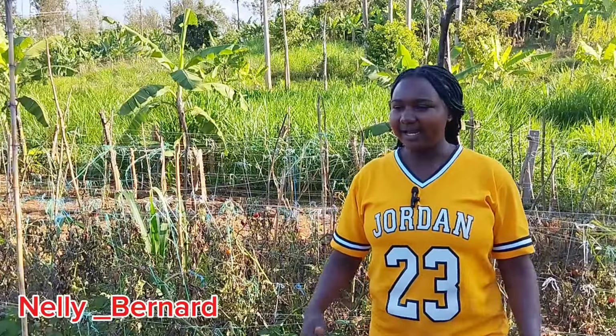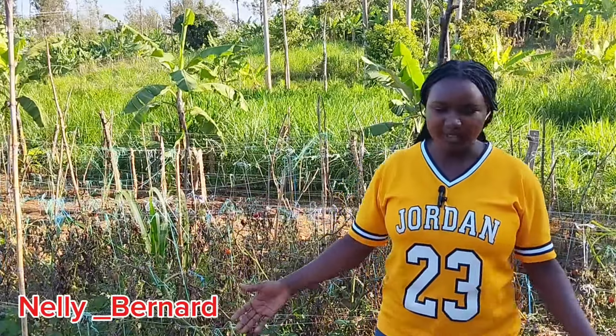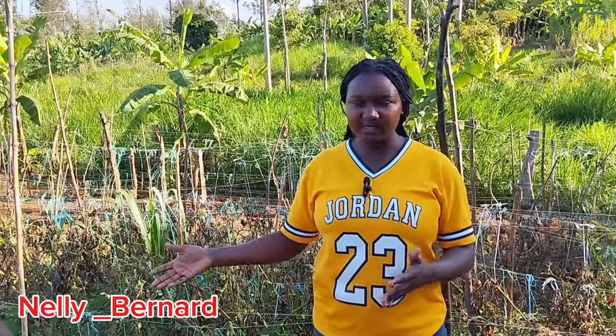Karibu sana. We were with the farmer in the farm, only that the farmer doesn't want to be seen. But at least we have given the farmer enough advice and how he is going to manage these tomatoes from this point. I'll be coming to give you the routine farm visit. You see how the progress is, and you see the final results, because I know most of you are people who like following up. In case I don't upload, you'll be like, Nelly, you told us you would do this and this. I will not forget, guys.